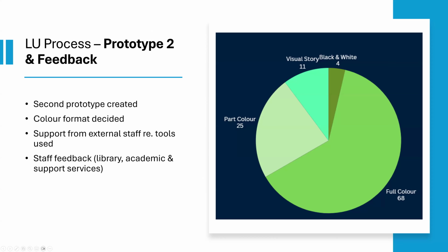So this is just a snapshot from the quick surveys, so the ones we did around campus. Full colour was the most popular, with part colour coming close. And this helped inform how we design next and the different feedback. And also in terms of the tools we used, the first tool was, I'd say, very basic. It was just doing what I could. But after talking to Nottingham Trent University and other universities as well, they were really helpful with suggesting different tools to do design. So we had a bit more resources that we could pull for the second prototype with the student feedback and the feedback from other services and staff. Next slide.